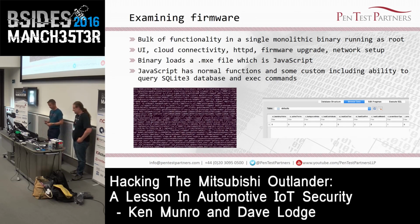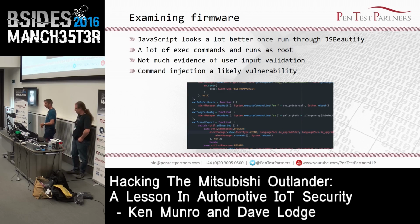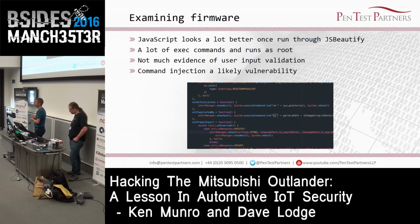Essentially, it's the old thing, don't run things as root. So it basically loads files directly from it. You can read what it says on the screen there. Run it through JS Beautify and you start to get much easier stuff to read. Lots of commands that execute, running as root, and there was no validation. That particular one, you see the execute command line, no validation, so you can inject commands. Joy, we're in.